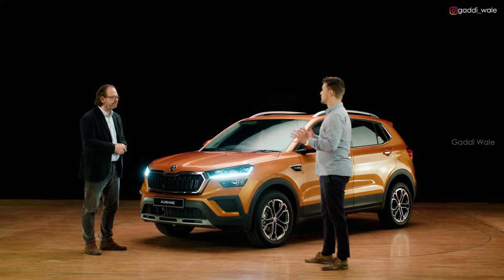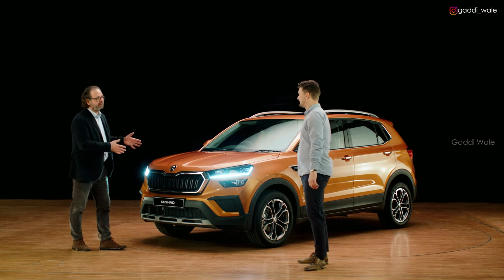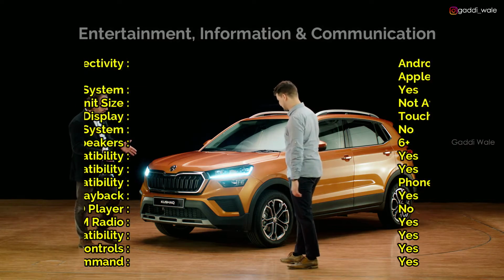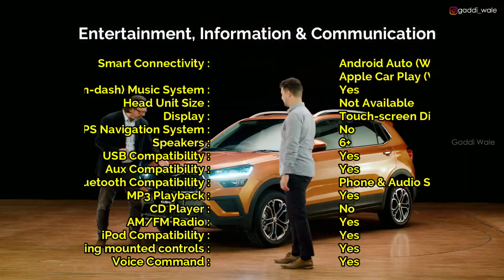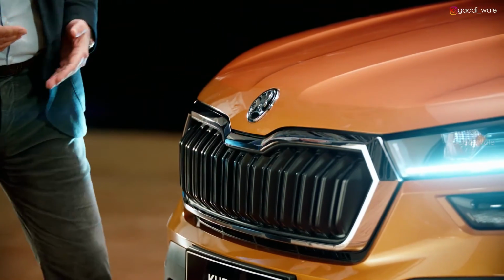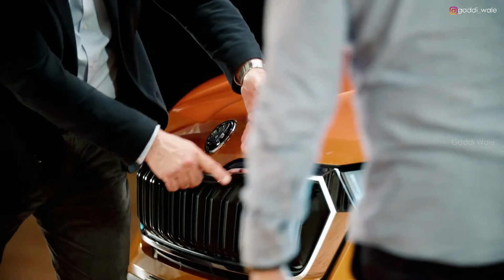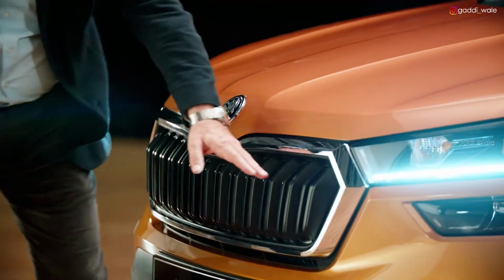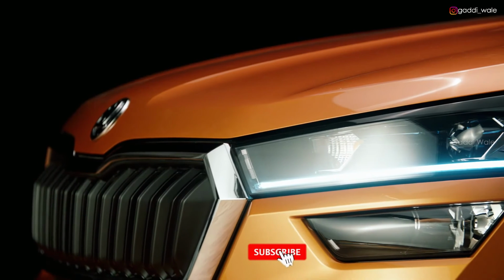So why don't you tell us your personal favorite features on the Kushaq? Well, I like the front the most, I have to say. Look, Alex, how the grille stands, how proud and upright this is, and how nicely it interacts with the bonnet. We have this power dome, and this surface continues into the chrome and then also into the grille, creating a line that you also find reflected in the taillights, which are also beautiful designs.